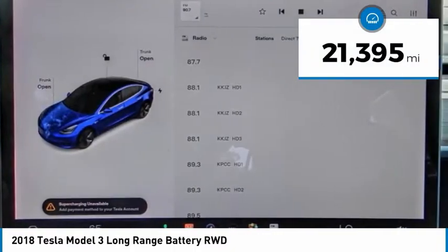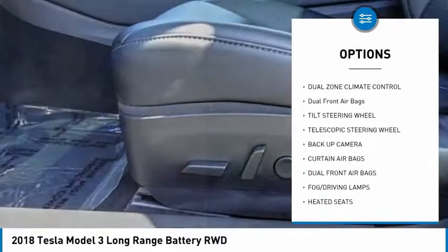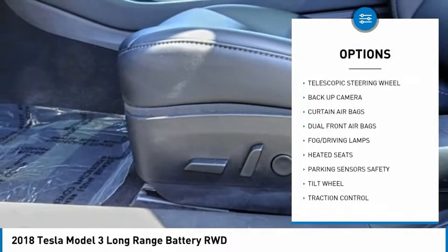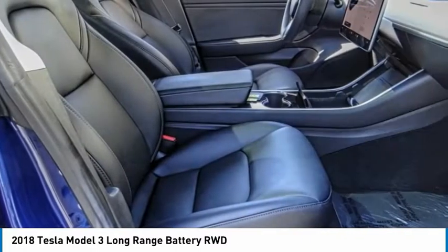Here are some of this vehicle's great options: traction control, heated seats, backup camera, fog lamps, dual zone climate control, dual front airbags, tilt steering wheel, telescopic steering wheel.